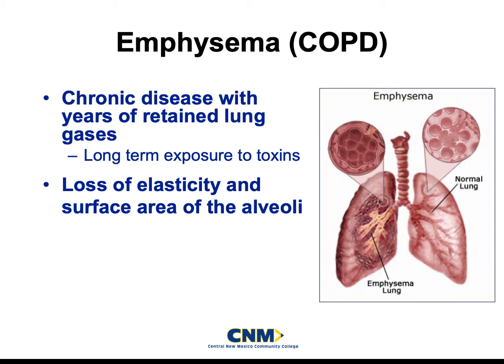Okay, so in this picture here, you can see the good lung on the right hand side and what those alveoli look like, and then the bad lung on the left side. Basically, those alveoli are not able to contract. They're kind of stented open and they're damaged. They're not able to contract in order to help with adequate gas exchange.